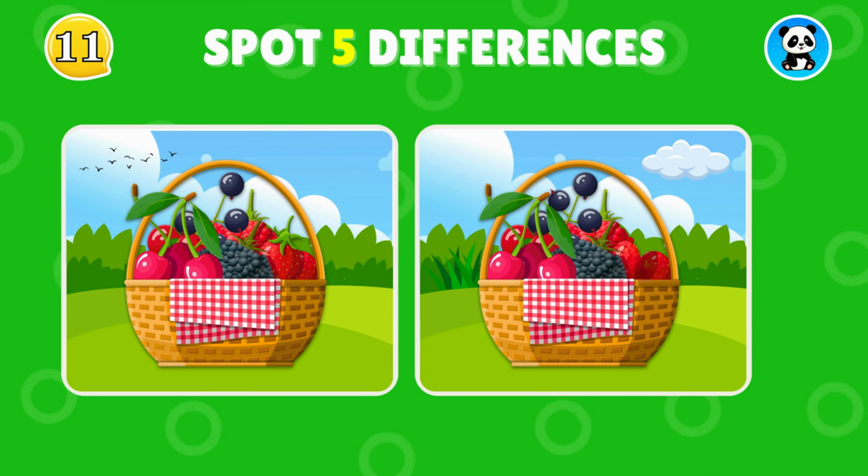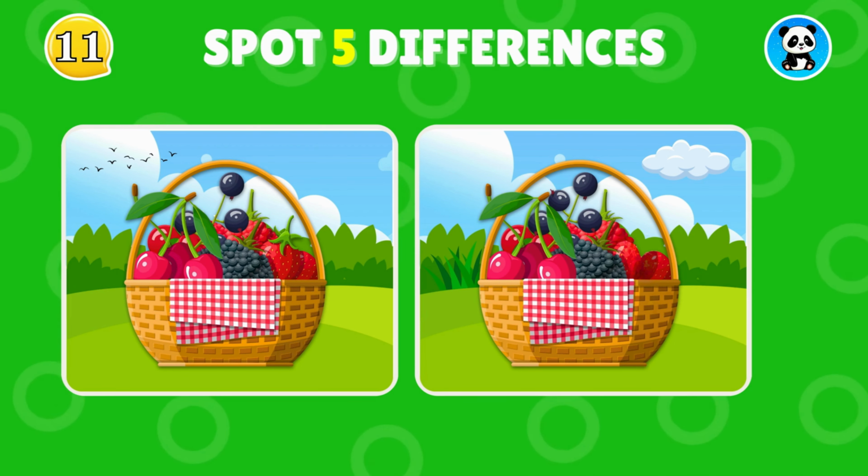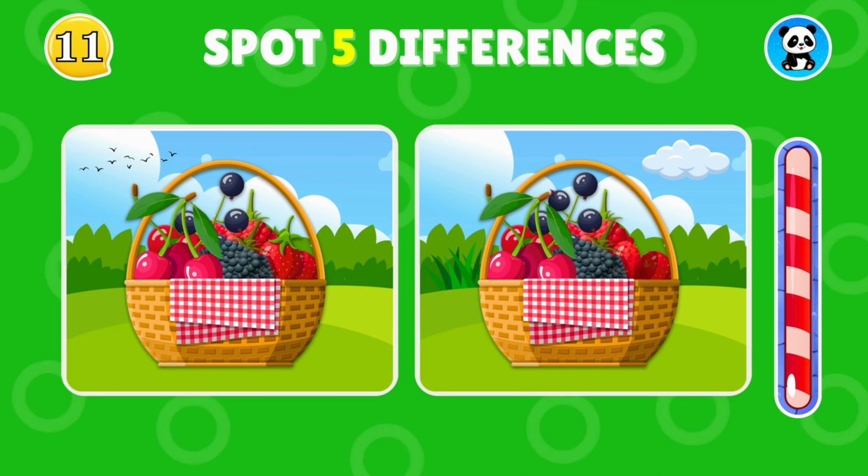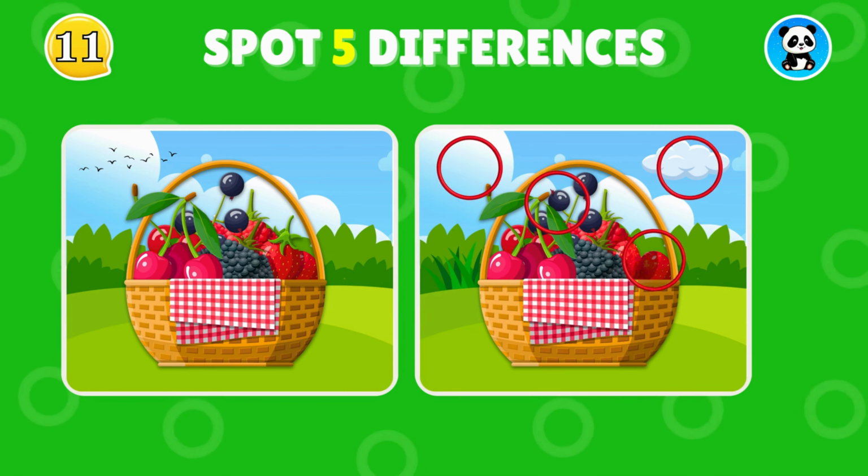Can you spot the 5 differences between these 2 pictures? You got it. The differences are here.